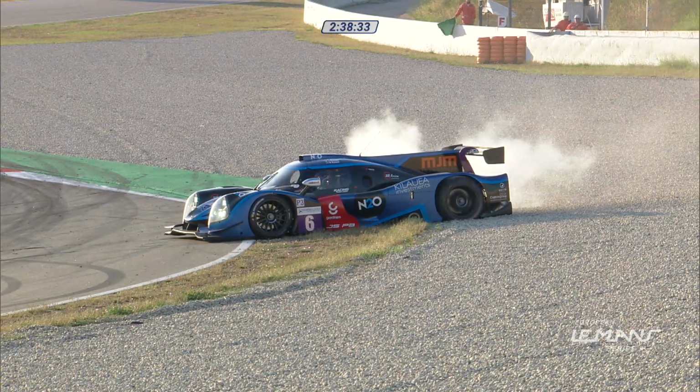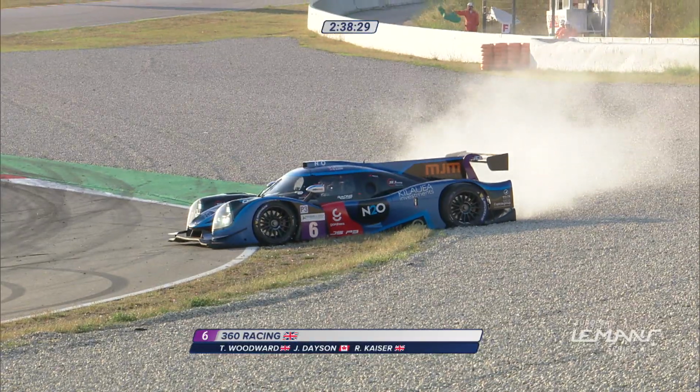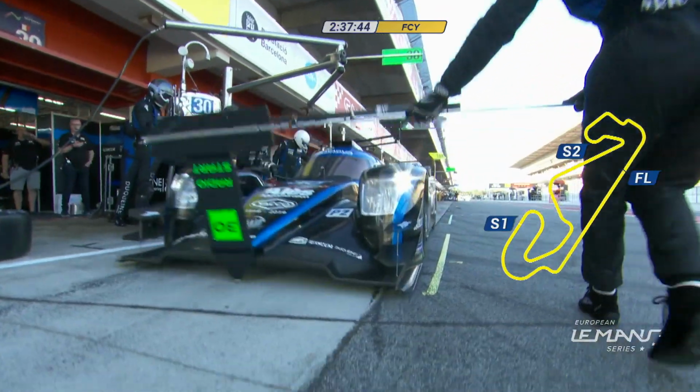Oh, and trouble for James Dayson. Had a few offs in the Michelin Le Mans Cup race. He's only just taken over the car from Ross Kaiser. Full course yellow, full course yellow. Well, this will bring more pit stops undoubtedly.